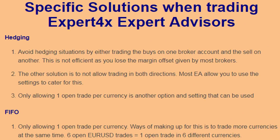The other point is that in terms of hedging, as I've mentioned before, you can open a buy account and a sell account and trade the 2 transactions in separate accounts, and that does not then count as hedging because it's 2 separate accounts. The other solution is just not to allow trading in both directions. So you just select a direction to trade in and trade in one direction. And then the third solution, don't allow more than 1 open trade per currency. So you cannot hedge if you only have 1 open trade per currency. So those are the solutions to hedging.